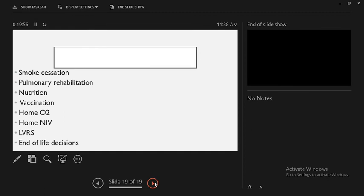Then home oxygen when they are going into respiratory failure. When there's type 1, give home oxygen. When you go into type 2, that is hypercapnia, home NIV can be considered. All that will keep people away from hospital, and will save lots of money for their families and for the country. And then LVRS, that is lung volume reduction surgery.